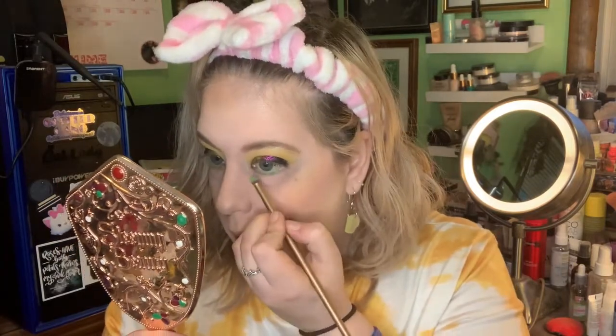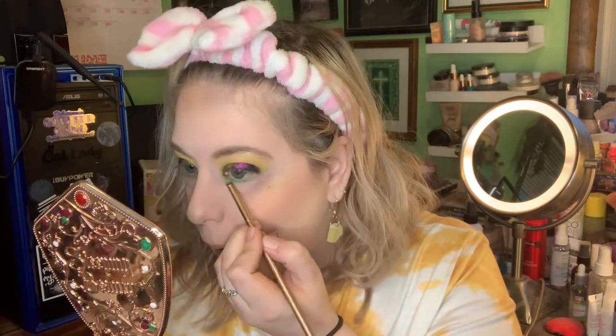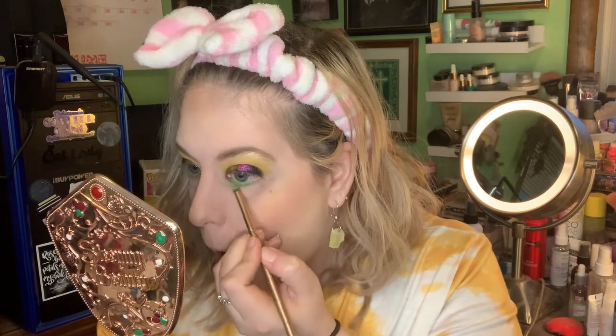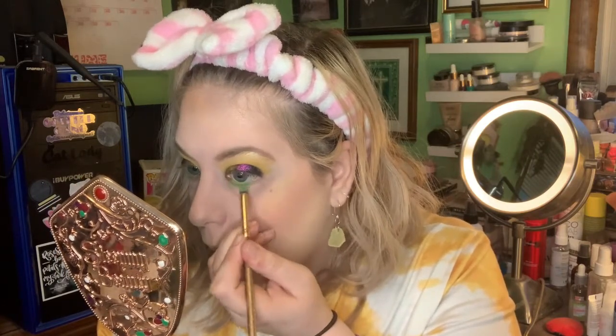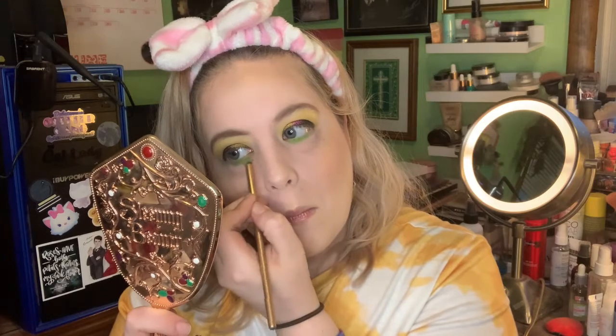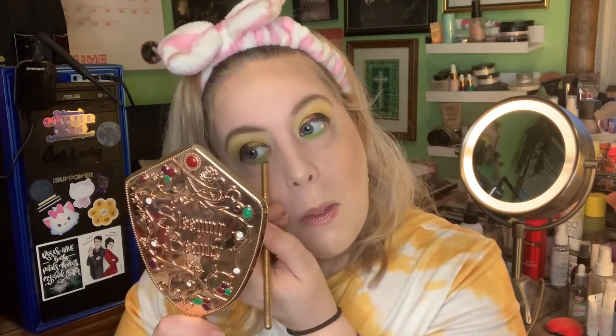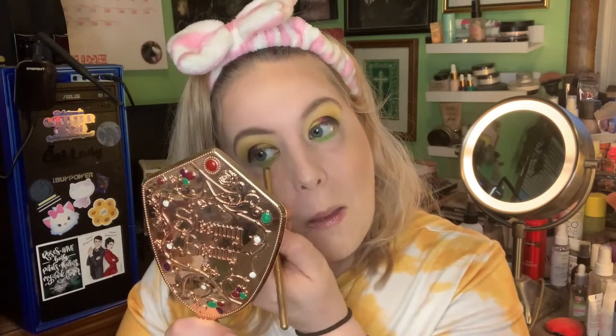And I'm actually going to put that on the inner part of my mobile lid. Under my lower lash line. Like the inner half. So like that.